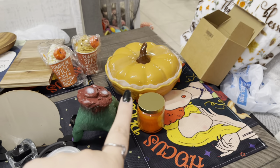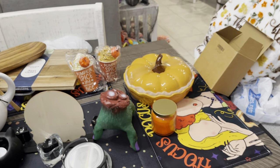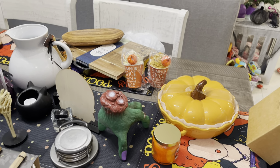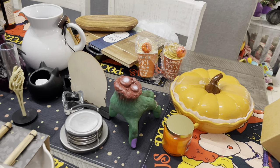Oh, and it goes with my pumpkin. Just that one is orange, which still goes with the cream, white, brown, orange, and yellowish, mustard yellowish.